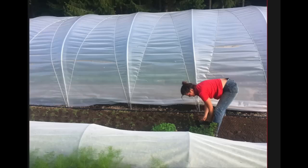And we transplant as many crops as we can, because I can put a 4-week-old crop out. It means when I harvest, I can already put a 4-week-old crop back in. So I'll transplant everything possible.